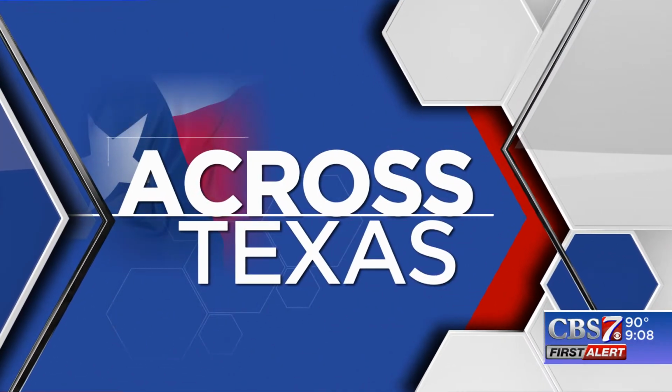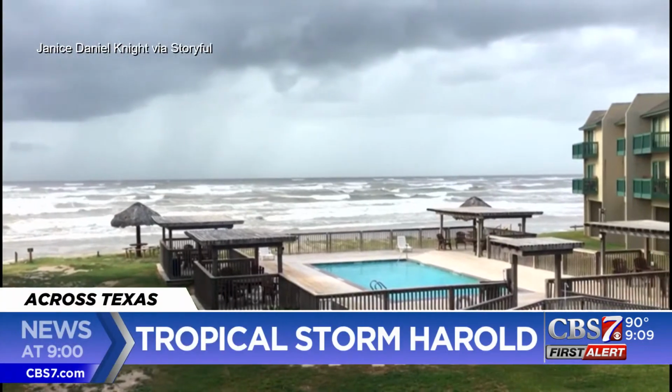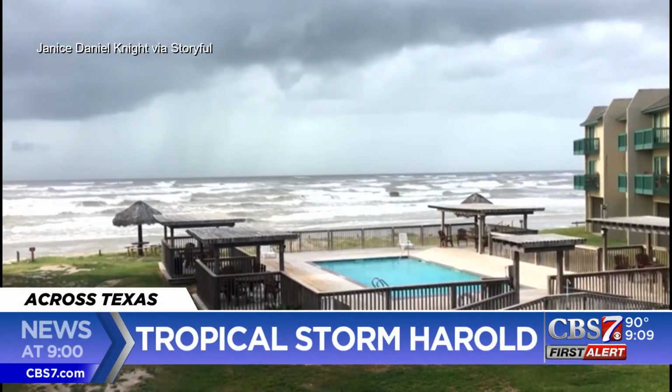And Tropical Storm Harold, as Tom told you about at the start of the show, is the first named storm of the 2023 Atlantic hurricane season, and it made landfall in southern Texas on Padre Island, about 50 miles south of Corpus Christi. The storm is putting more than 1 million people under tropical storm warnings.